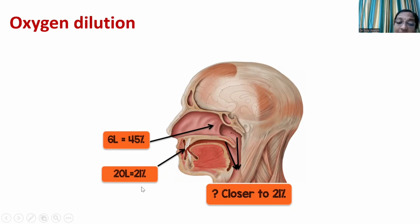So he is breathing at, I had told about Jahid's example. Jahid was breathing at 10 liter. His alveolar ventilation was 10 liter. Instead of that, I took it as 20 liter. But he is breathing only 21% oxygen. Clear? Now, to him, we have kept a device which is delivering what flow? 6 liter. But you have kept the, what is a 6 liter giving 45%. Clear? Just look here. So 6 liter is giving 45%.